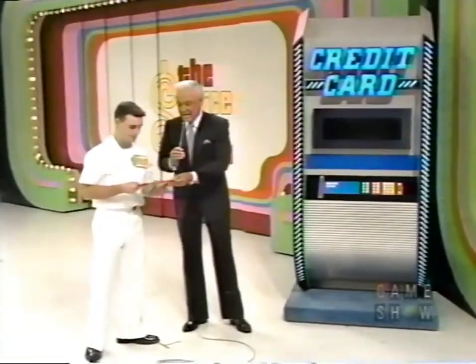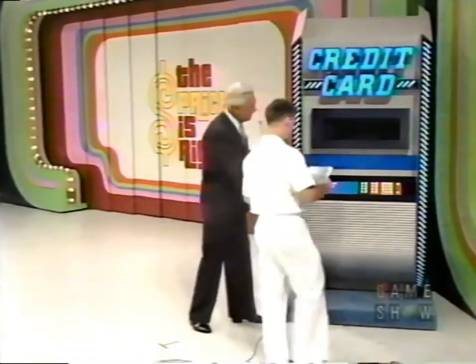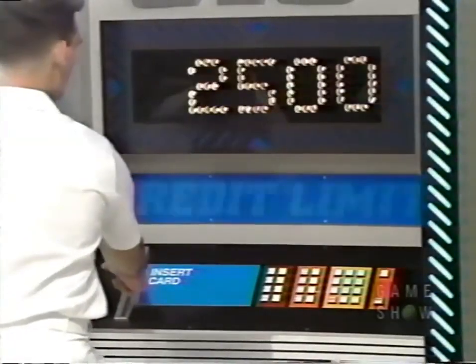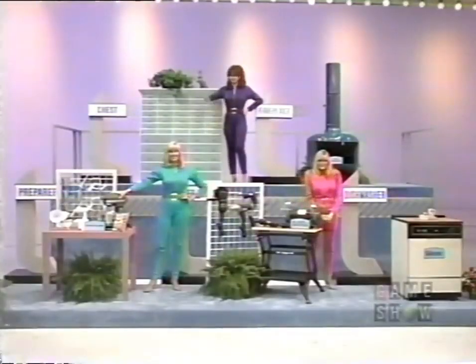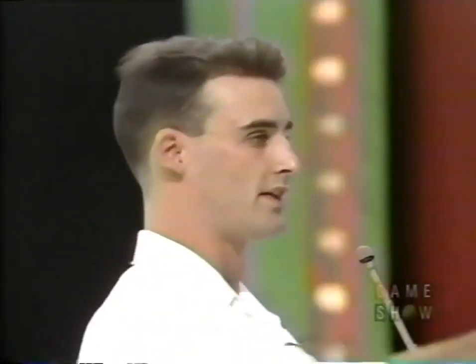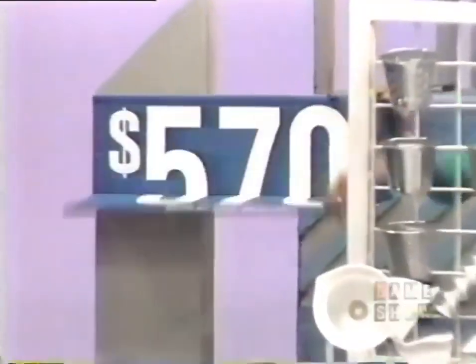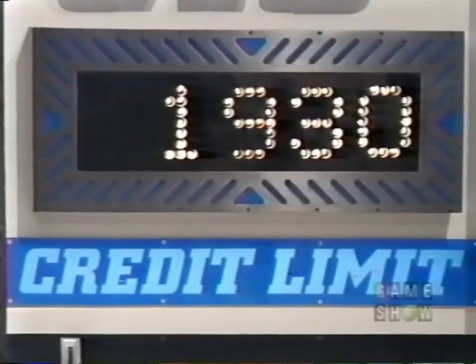Jeremy's parents in Indiana are going to see him insert that credit card in this slot and learn his credit limit on The Price is Right. $2,500. You must buy three prizes without exceeding $2,500 to win all five prizes. What do you want first? I like the KitchenAid. The preparer there is $570. Subtract that from $2,500. We have $1,930. What do you want next?